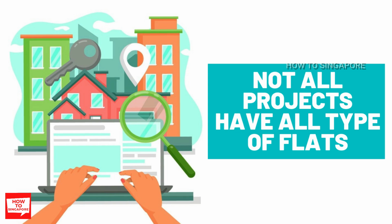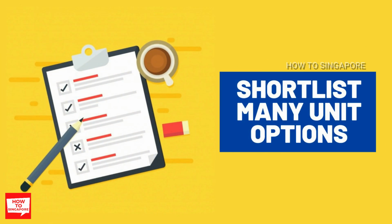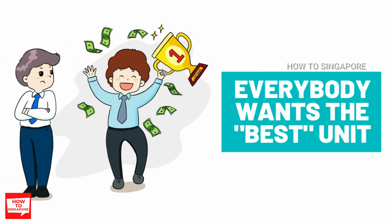Assuming you are lucky enough to get a good ballot number, the next step is you need to shortlist many choices for your ideal pick. Picking a BTO flat can be tricky because there are lots of other people applying too, and they all want the best apartment. Think about it. Everyone wants a high floor with a nice view close to the MRT stations and all the shops.